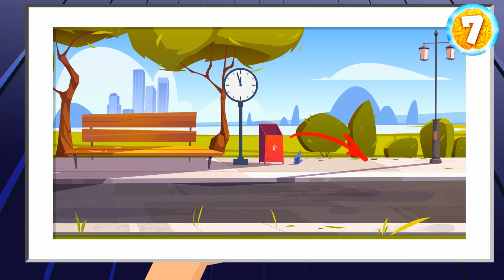The shadows are too long, so it can't be midday since shadows disappear at noon. And the clock that says it's noon could have been photoshopped.